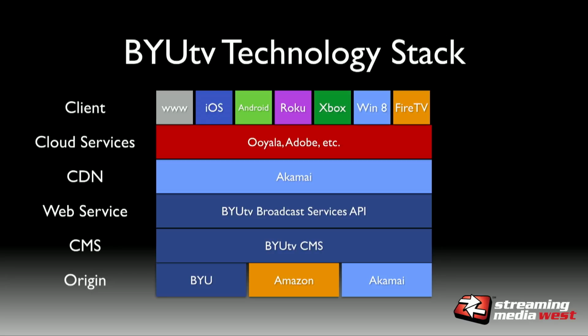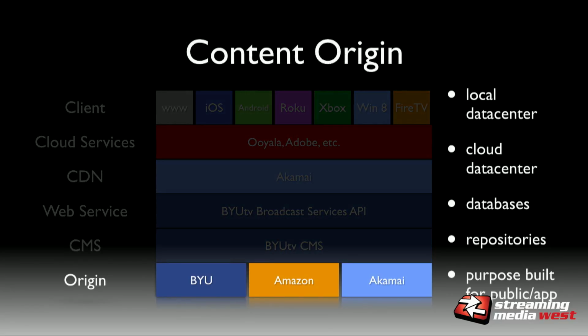You start with the origin layer. This is some of what Tim was talking about, your corporate workflows and where your original data resides, and you may have origins on the corporate level and in the cloud, at your CDN. So I'm going to go through this pretty quickly. If any of you have questions about anything, just raise your hand and we can take questions as we go.